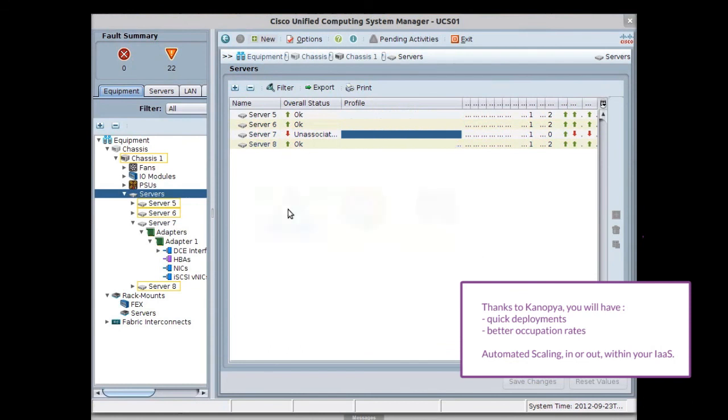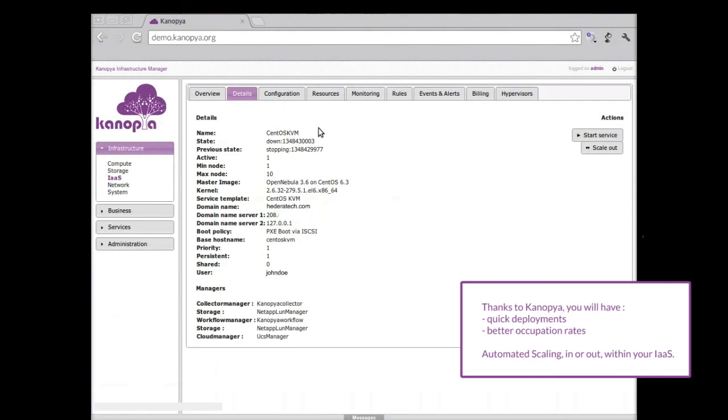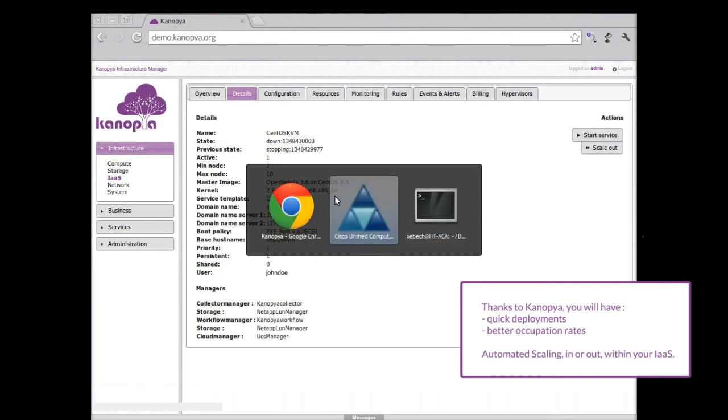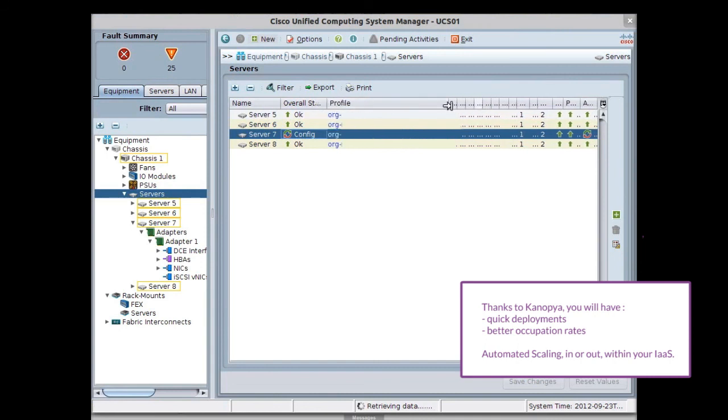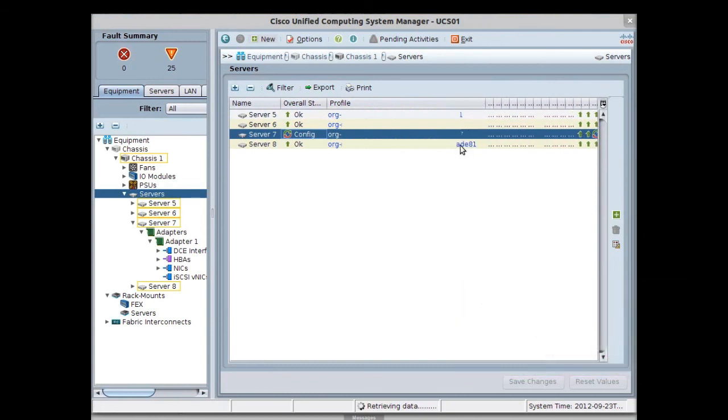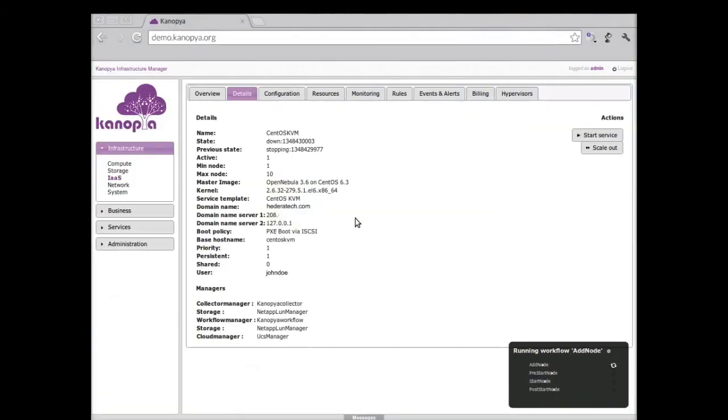As we start a new IaaS, we can see that Kanopya deploys a physical host. We see it booting on the Cisco UCS interface while at the same time a workflow is launched on Kanopya. Typically, when deploying a hypervisor on an infrastructure, a master image will be chosen and considered as a template for each hypervisor. For example, we can also automatically create the LUN on the Netapp from the template image registered.